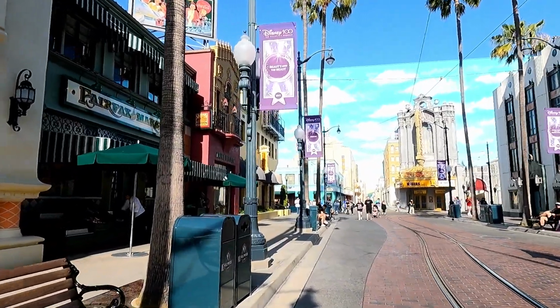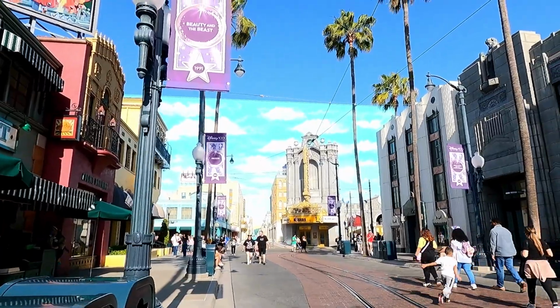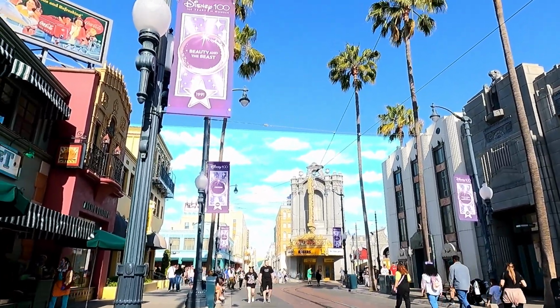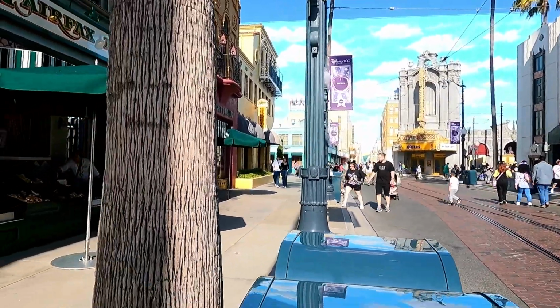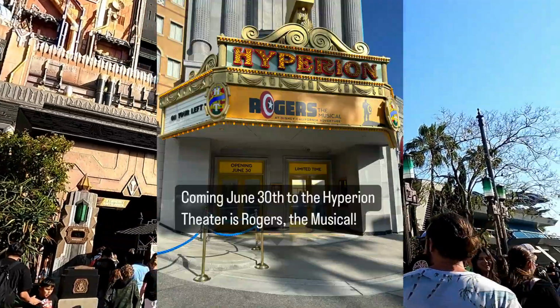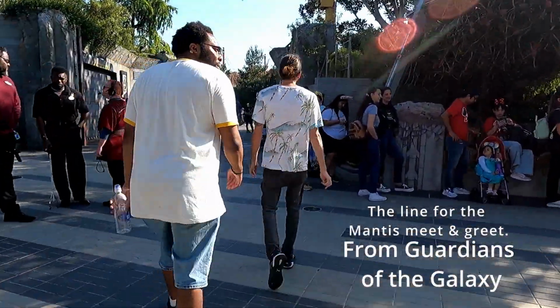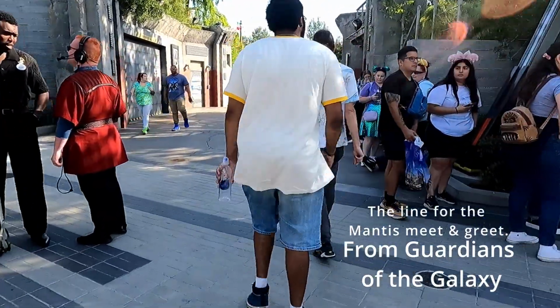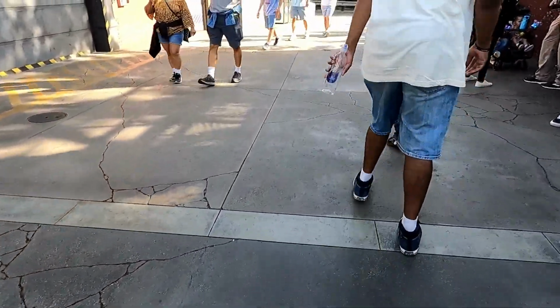And then for my next Lightning Lane, I made it for Goofy's Sky School, which would have an hour wait time before I can tap on with my MagicBand. In the meantime, I went out and found a few other things as well. One thing is Rogers the Musical coming June 30th. And also Mantis was doing a Guardians of the Galaxy meet and greet. I did not see her, but there was a long line, so I think that was for her.